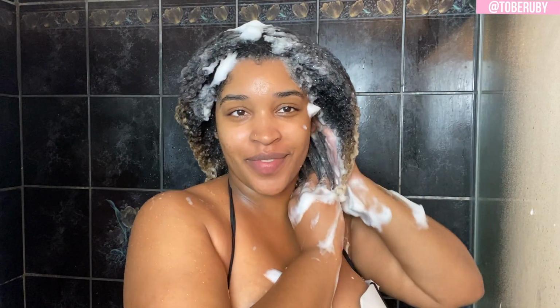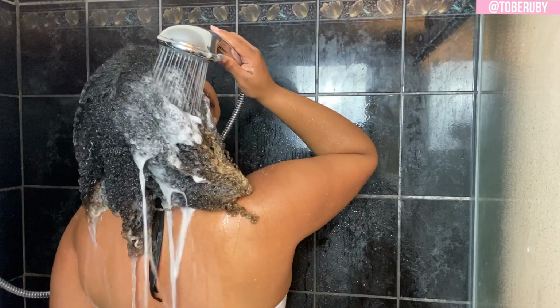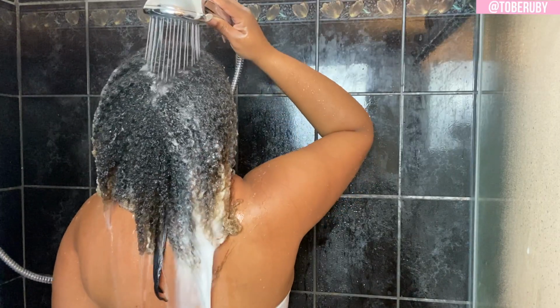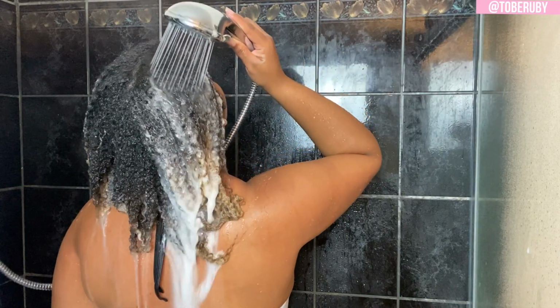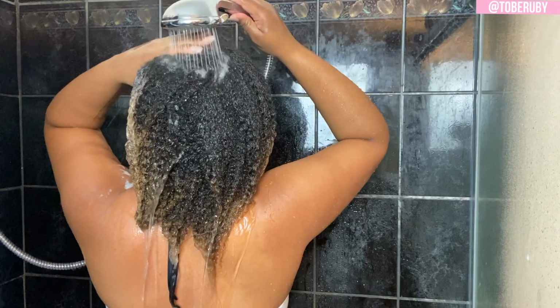Be careful not to make the water too hot for obvious reasons because you don't want to burn that little booty meat, but also because it can strip your hair of its natural oils, which of course can lead to frizzy, dry hair, which none of us wants.